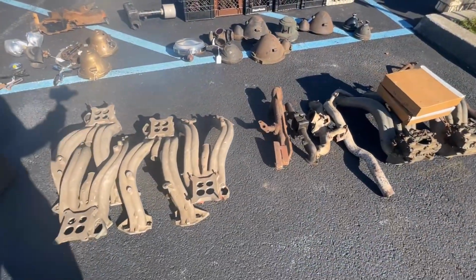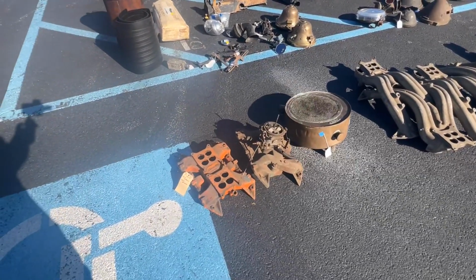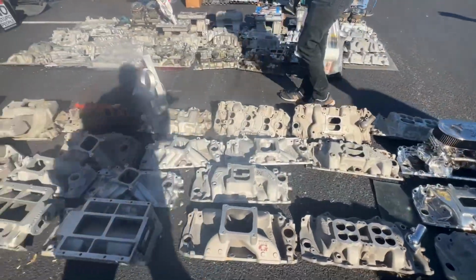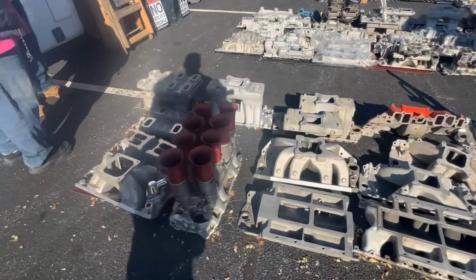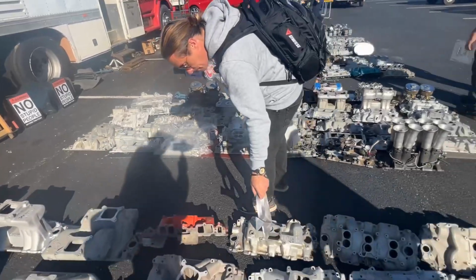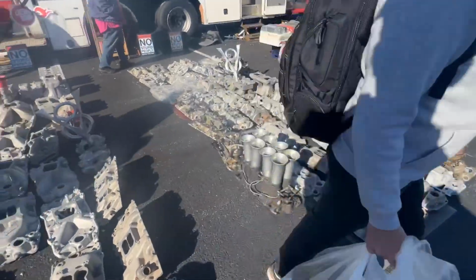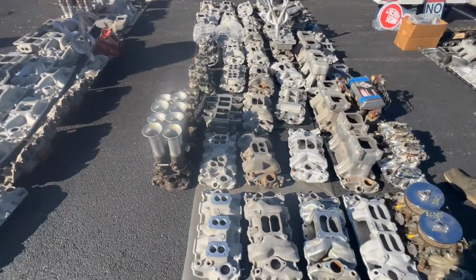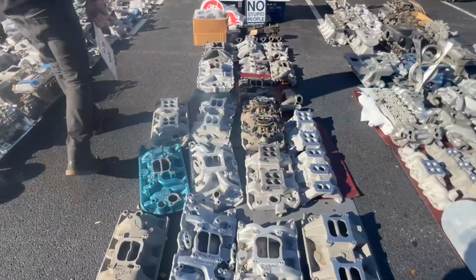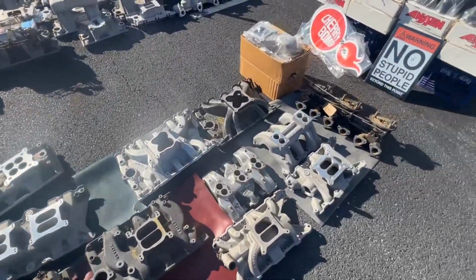How about some Chrysler Cross Ram manifolds? Wow, where do you see all them in one place? How's this for a collection of induction systems? A little bit of everything here. Yikes. If you're looking for it, Hershey is the place to find it. Manifolds, manifolds.